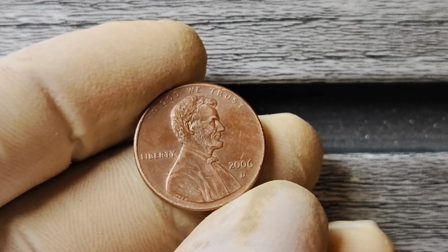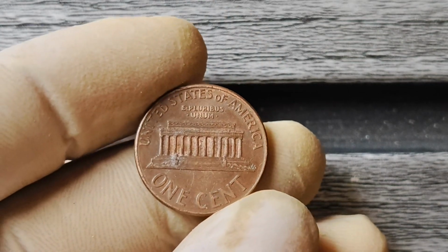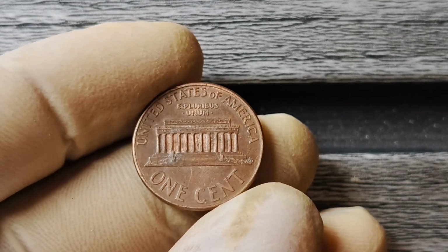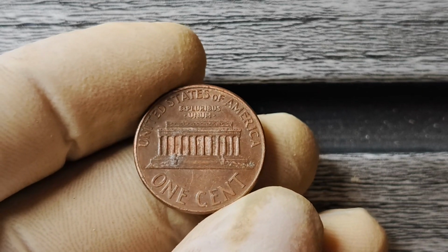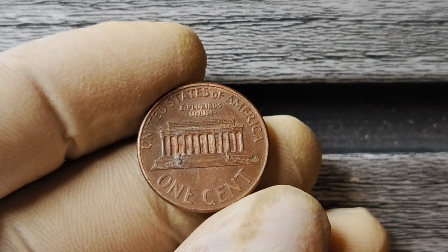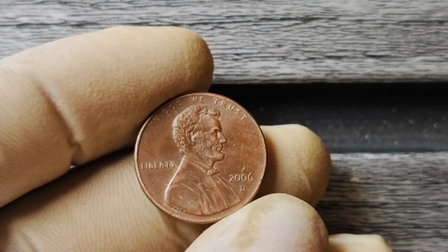Find a reputable coin grading service like PCGS or NGC. They'll confirm if it's legit and grade its condition. Rare coins like this sell for millions at auctions like Heritage Auctions or Stacksbowers. Trust me, they will not give you anywhere near what it's worth. Coin forums and collector conventions are great places to connect with buyers.